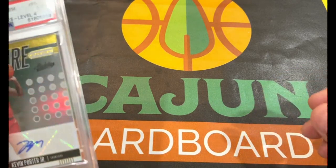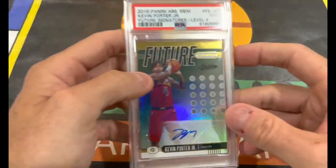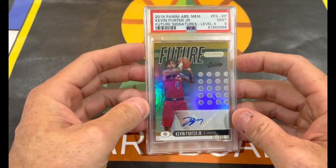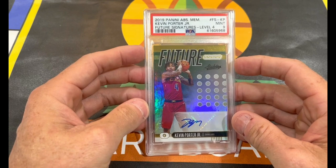All right, that's it for the terrible grades. You've got to stay tuned till the end of this. You're not going to believe it. I'm going to have to actually pick up the camera to show you the end of this PSA submission because I can't show you the way I'm showing you these cards.